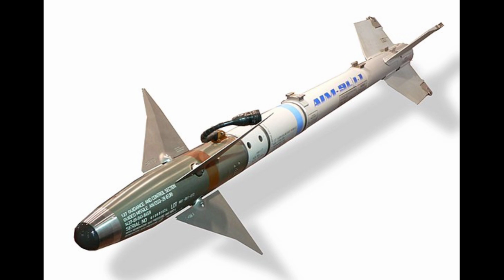Block III. In September 2012, Raytheon was ordered to continue developing the Sidewinder into a Block III variant, even though the Block II had not yet entered service. The USN projected that the new missile would have a 60% longer range, modern components to replace old ones, and an insensitive munitions warhead, which is more stable and less likely to detonate by accident, making it safer for ground crews.